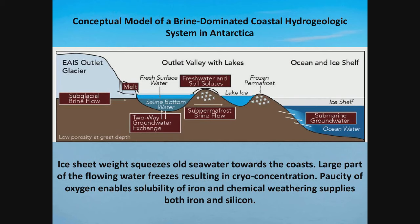iron. Of course, I have no idea. Just because something might be reaching the coastal zone doesn't mean that it's not somehow scavenged or oxidized fast enough that it becomes not bioavailable. It's not necessarily that it actually fuels biological activity. I don't know that, and nobody has really studied that in Antarctica.